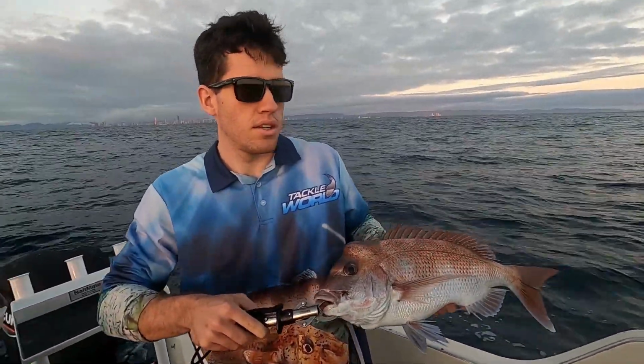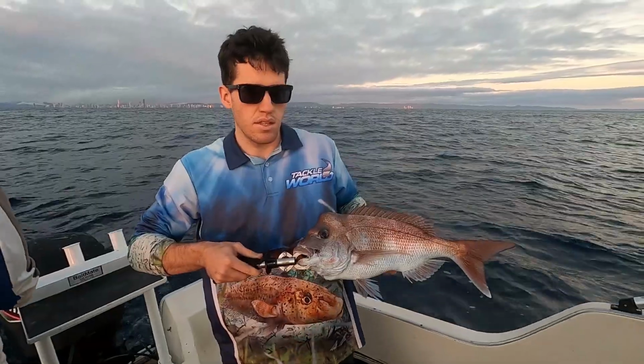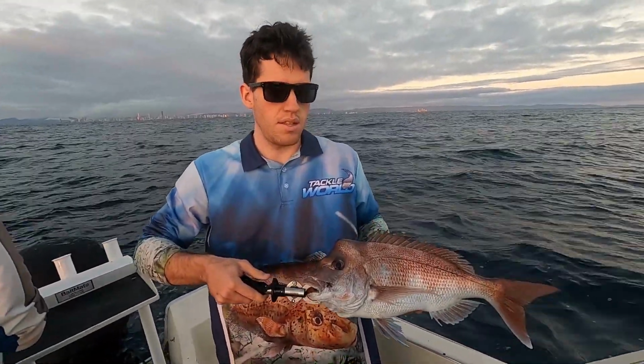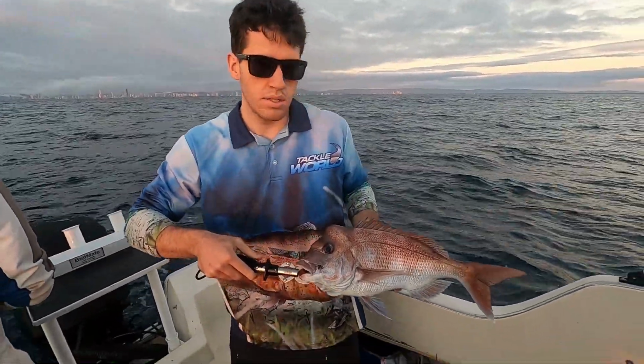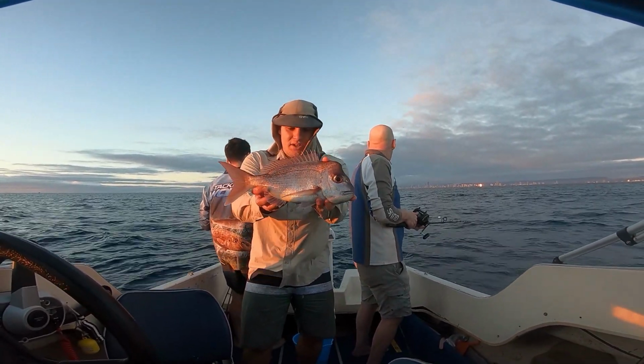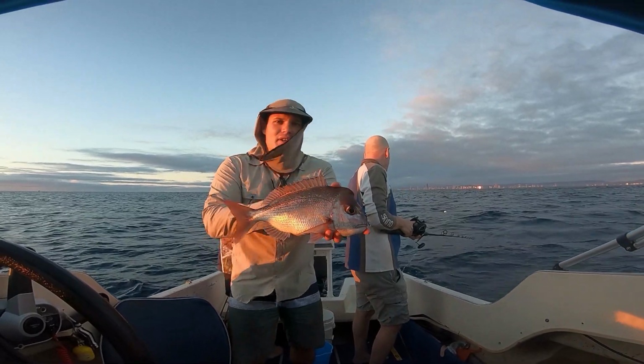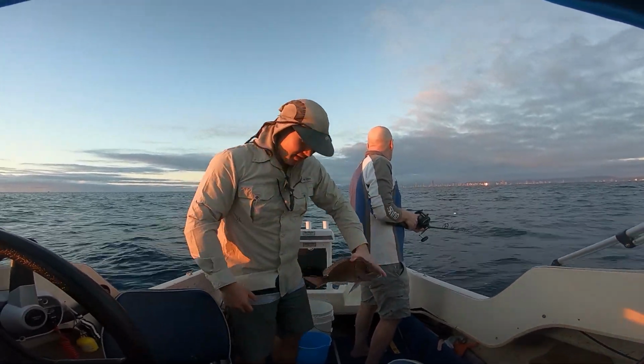Well, that's 3 fish in 3 drops, so we'll measure mine and get back up there maybe and have another drift over that patch of reef. That's my snapper there, guys. It was legal, 39 centimetres, so not a monster, but a good eating size. These two catch the glamorous fish though.